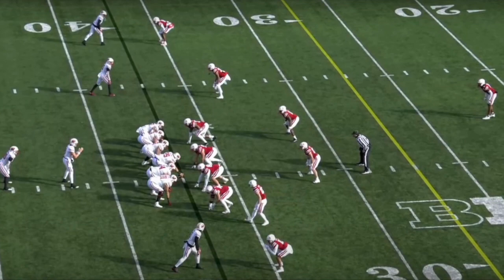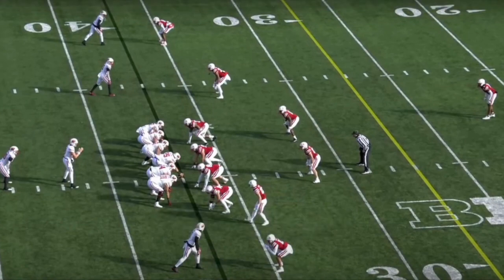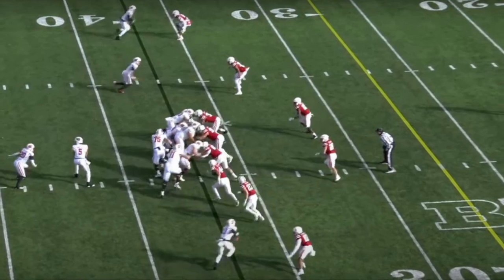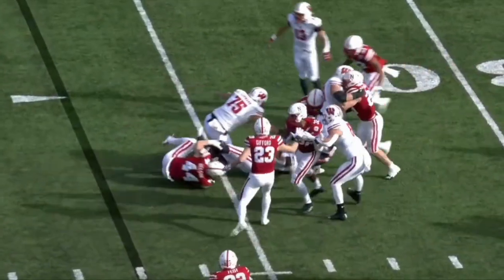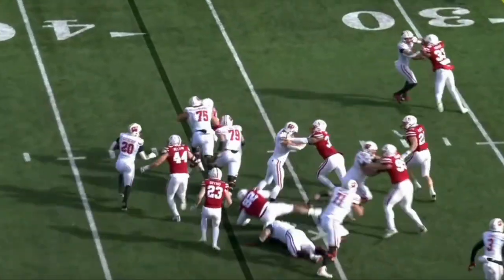So the first thing that stands out about Garrett Nelson is he plays with a relentless motor. Here he is lined up at the bottom of the screen. Looks like the 7 technique. And Wisconsin's going to run away from him. They're going to pull their left guard and their right guard and right tackle down the line. And Garrett Nelson's not the fastest pass rusher. He's not a speed guy, but he just gives it everything he has down that line, and he's able to chase down this running back.